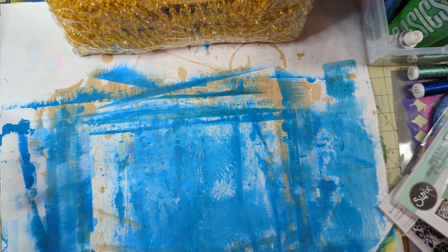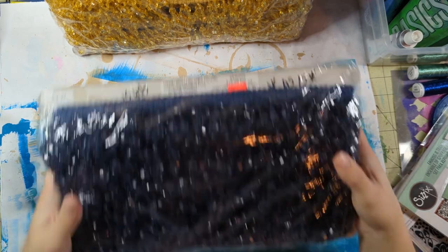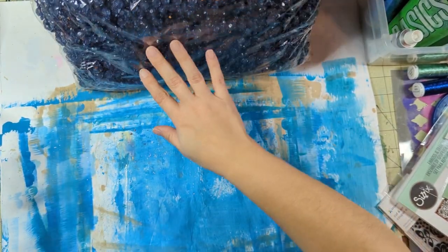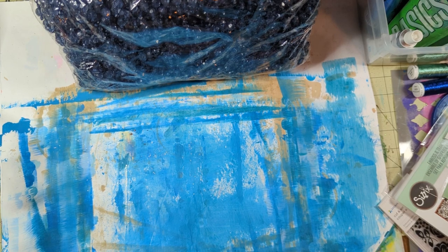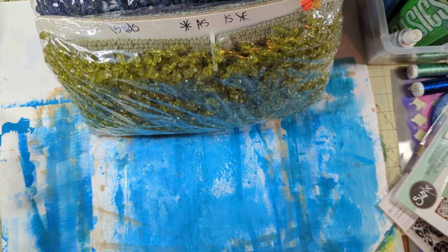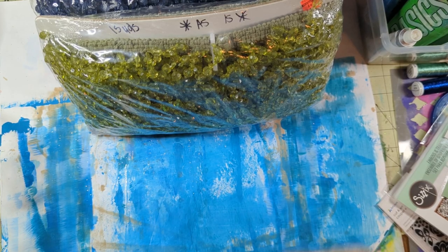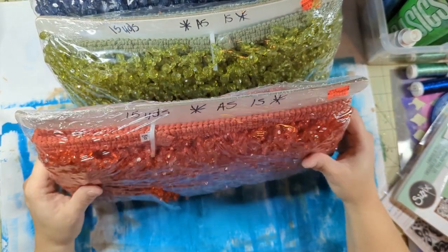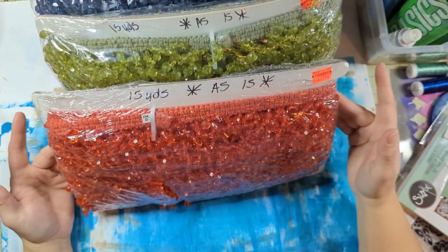So I bought this. I got this yellow one. I got this dark blue one. I've got like a domino effect of things going on here. I got this green color. I like it. It's like an olive almost. And I also got red. So I got all of the primary colors here. And I'll be selling this by the yard, because I got 15 yards on each.